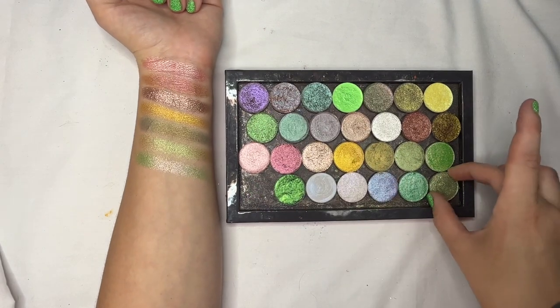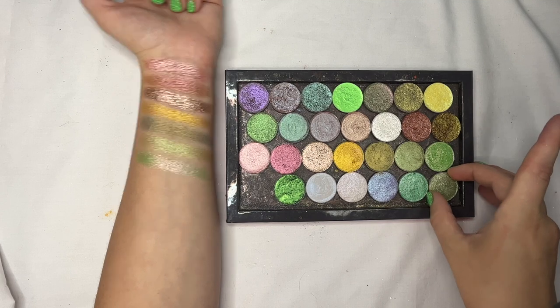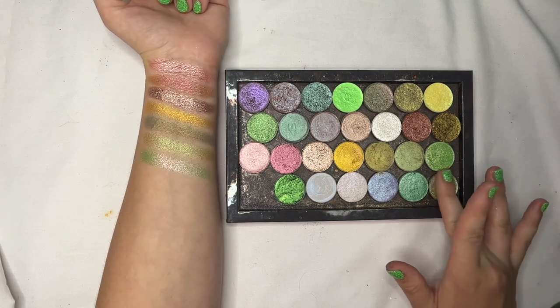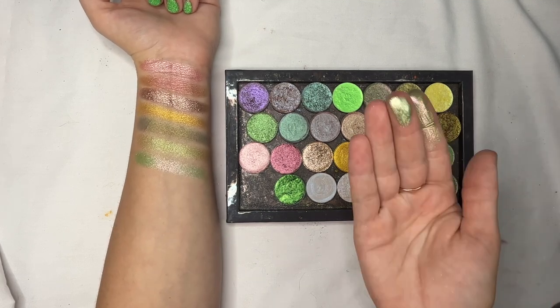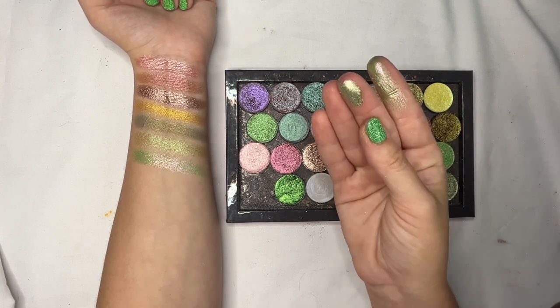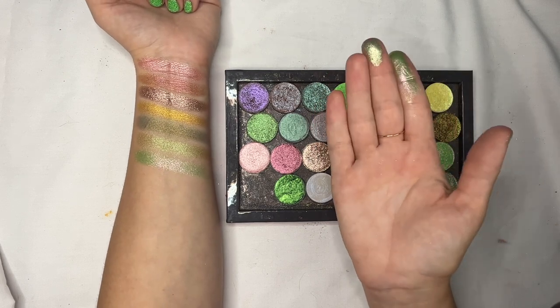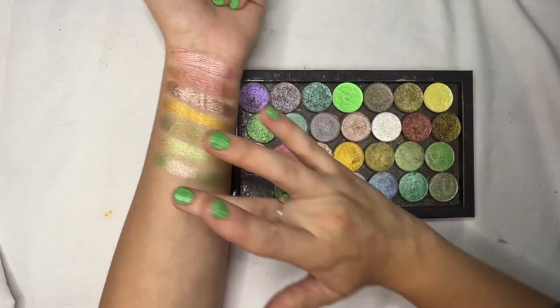And the same is true for this one. I think this is called Don't Kale My Vibe. Yes, this is the one that came out with the most recent collection that I added to my order, and I am so glad I did. It's insane because the pictures of this on their website make it look like it's gonna be so much less beautiful than it is in person.